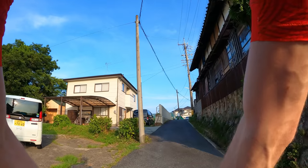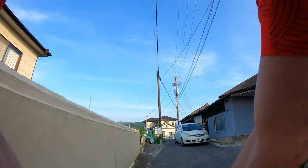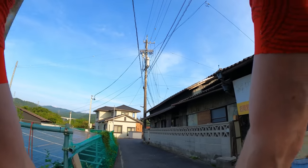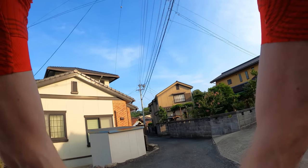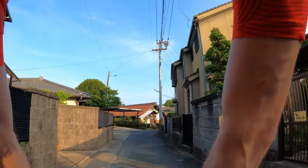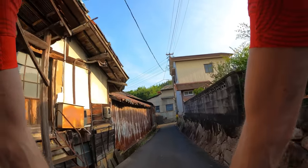Ooh, nice view for these houses up here. Oh, pretty narrow. Some solar panels though, check that out. And yeah, even though we're in the countryside, things are more spread out. You can see all these houses are built really close to each other. Really close.